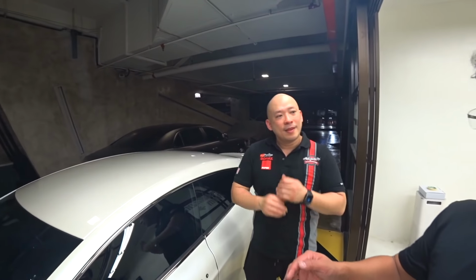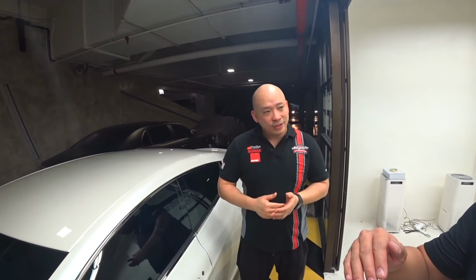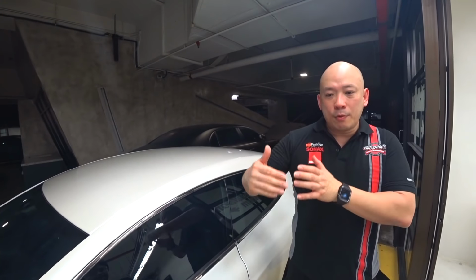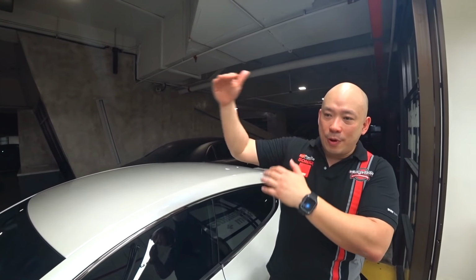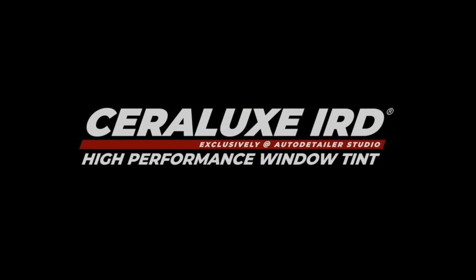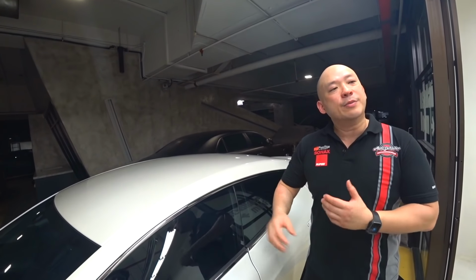So your tints. Yeah. This is Spectra PhotoSync IRD. Okay. And we also have another range called Ceralux IRD, which is also infrared dispersion. Both are from the same company. Yep. They are both premium grade films, with the Spectra PhotoSync being the highest grade film that's available from Prestige Film Technologies. Pricing wise, it's about 21% more than Ceralux. So we have product ranges to suit everybody's budget.